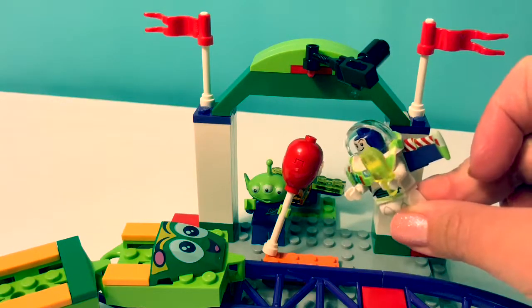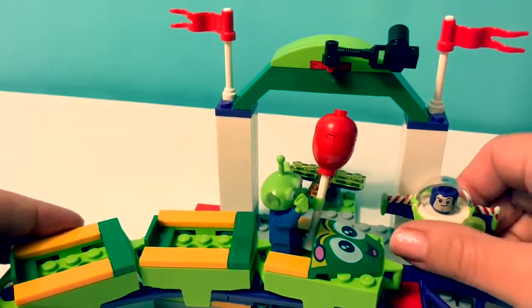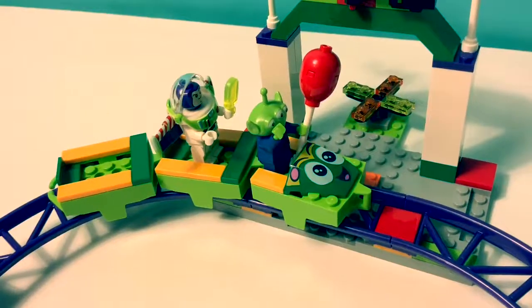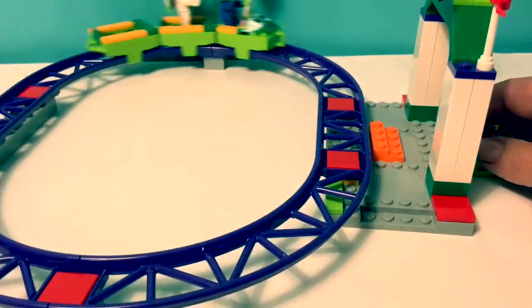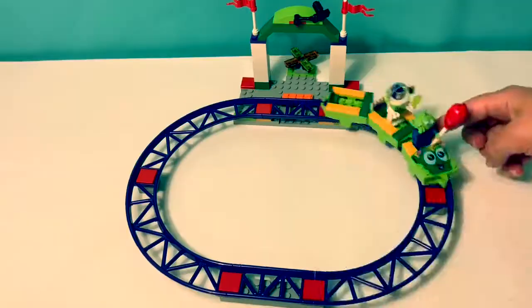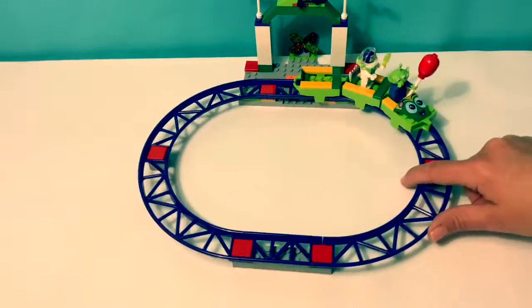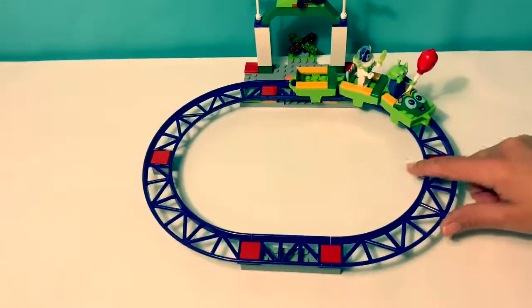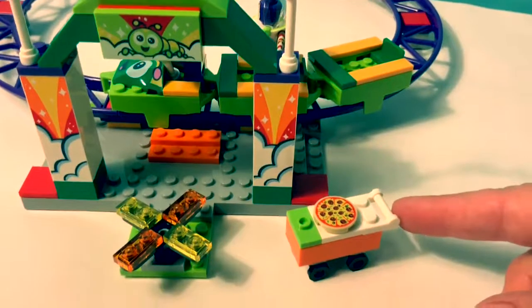Okay, Alien, it's your turn to get onto the thrill coaster! Yippee! Buzz Lightyear wants to ride too. Seatbelts fastened. Some pizza.